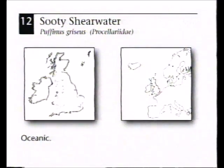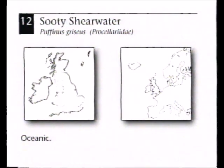Although they are usually very rare in Britain, if the winds are right, they can be seen in hundreds, passing south down the east coast of Britain or the west coast of Ireland.